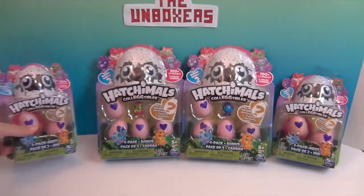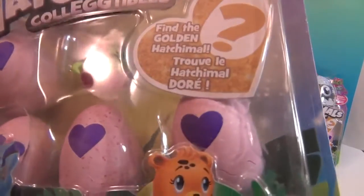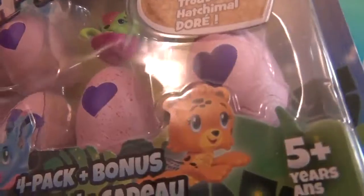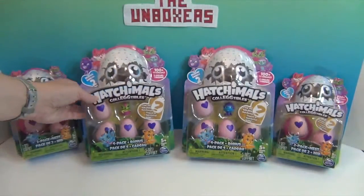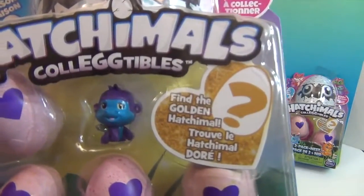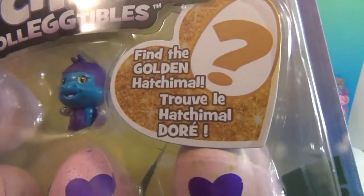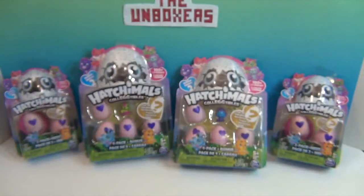We also have two four packs. This one has a squirrel looking type creature. He looks like he's in a nut or in a little boat. I don't know, we'll be able to take a look at it as we get him out of the package. And then we have this cute little blue face monkey. You've heard of monkeys with the blue rear end, his face is blue. And he's got a purple body. Super cute. He definitely does look like a monkey.